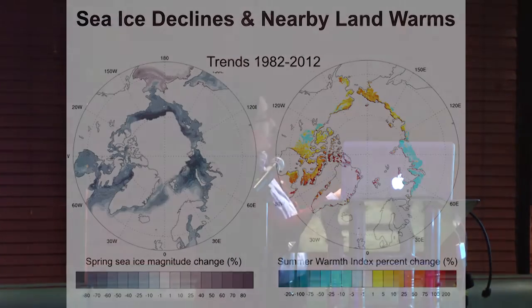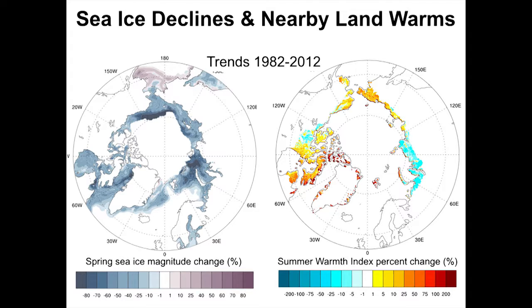The one place that's kind of interesting is in the Bering Sea, where you can see the purple. There's actually been an increase over the last few years of sea ice in the Bering Sea. It has to do with local circulations, but it's not really a focus of today's talk.